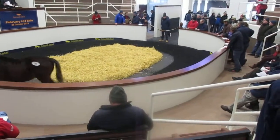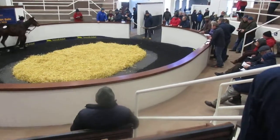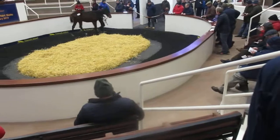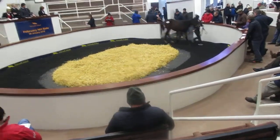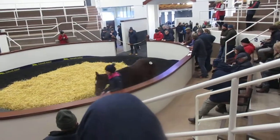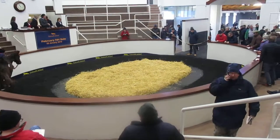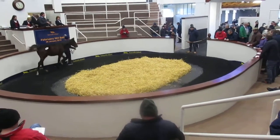There's no revealing of the colour of this horse. What's not real in the colour of this horse, Lane? Something to do with a passport. A passport problem. If you say to the viewers there. A passport problem. It's something to do with the passport problem. That's why there's no revealing of the colour of this horse.